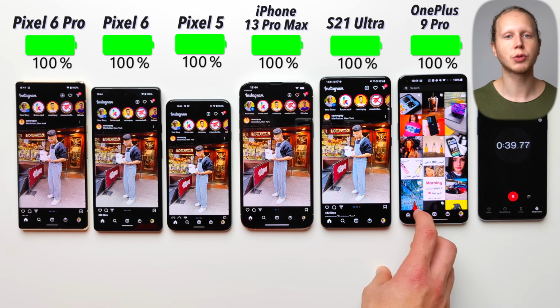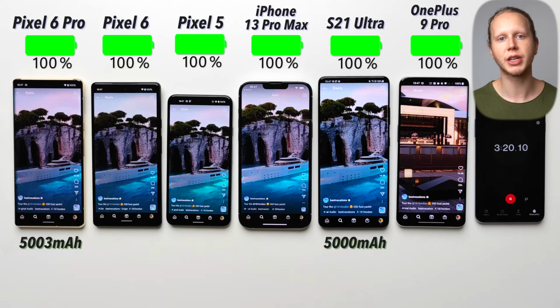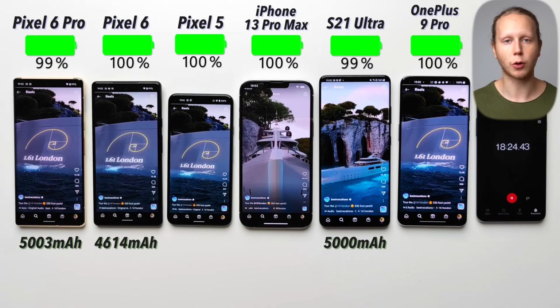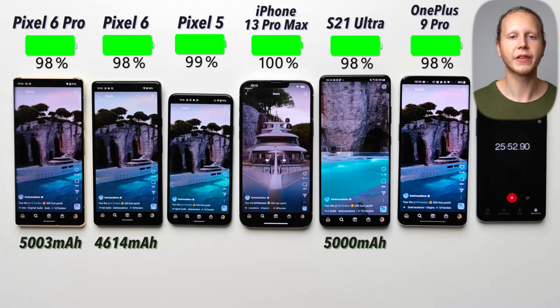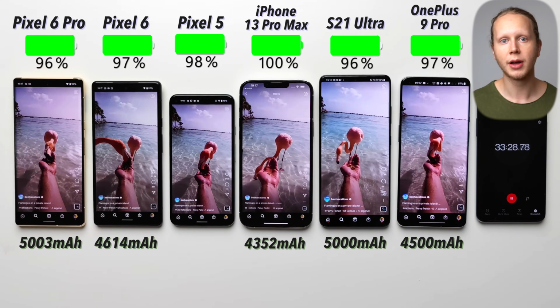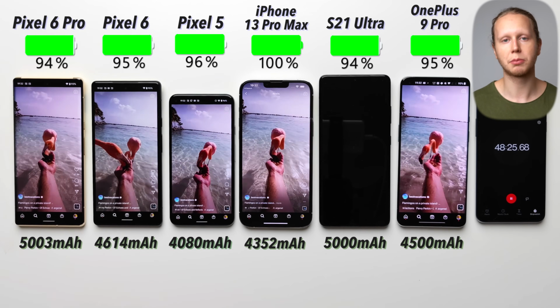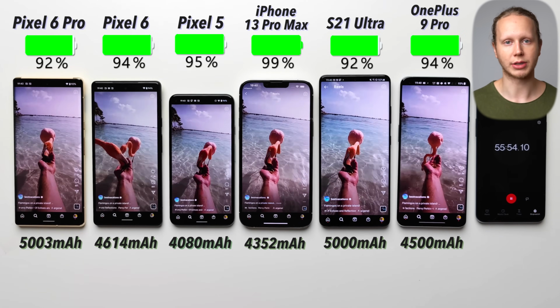The 6 Pro and the S21 Ultra both have the biggest batteries at 5000 mAh. The regular Pixel 6 has a 4600 mAh one, 4500 on the OnePlus 9 Pro, a little below that on the iPhone, and the Pixel 5 has the smallest battery at 4000 mAh.